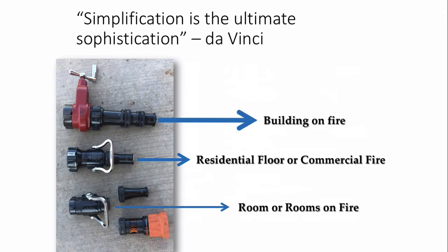So what does this equate to? Da Vinci very beautifully said that simplification is the ultimate sophistication. We come with a lot of firepower, we just have to know how to use it and when to use it. Simplifying this down, deck gun is a building on fire, 2.5 inch is a residential floor or a commercial fire, and our 1 3/4 is utilized for a room or rooms on fire.